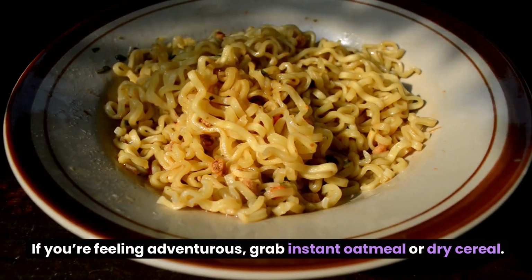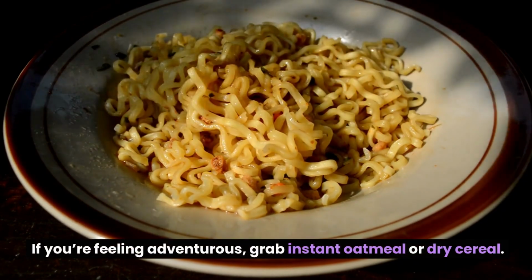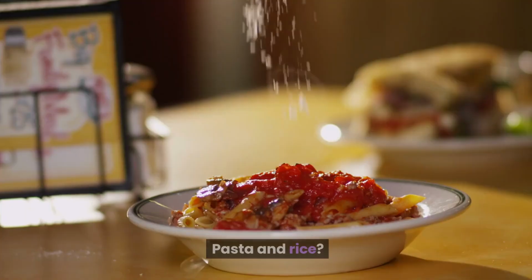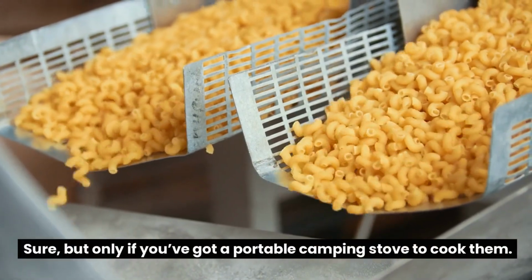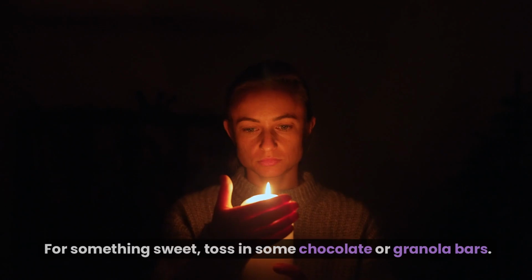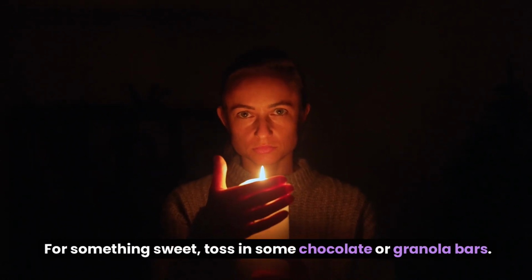If you're feeling adventurous, grab instant oatmeal or dry cereal. They're easy to prep with just water and they won't leave your stomach growling. Pasta and rice? Sure, but only if you've got a portable camping stove to cook them. You're not eating raw pasta, are you? For something sweet, toss in some chocolate or granola bars.